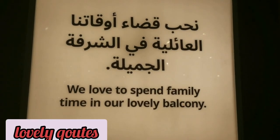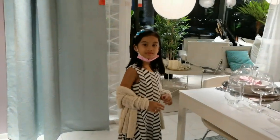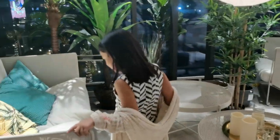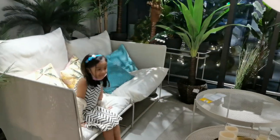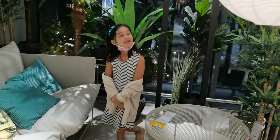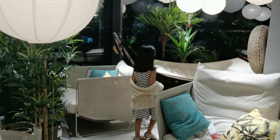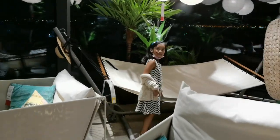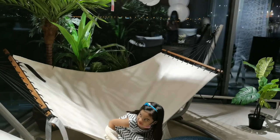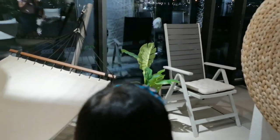We love to spend family time in our lovely balcony. Look at their balcony. It's like the one with the windows, but it's not a real balcony. Yeah, but I love those plants. Look, there's a hammock. So nice. Look at those other plants. Look, there's stuff.